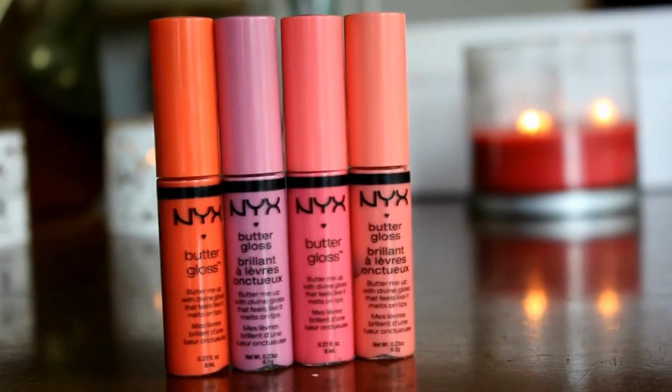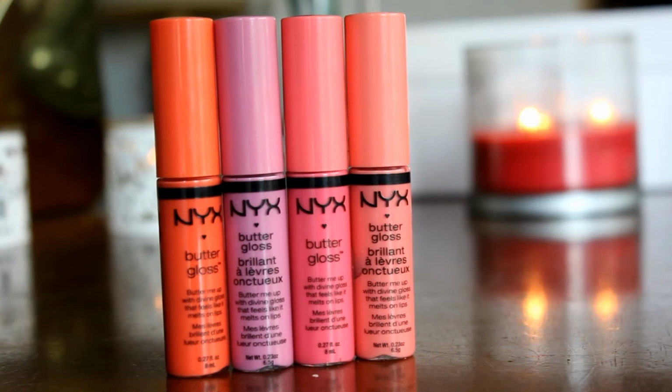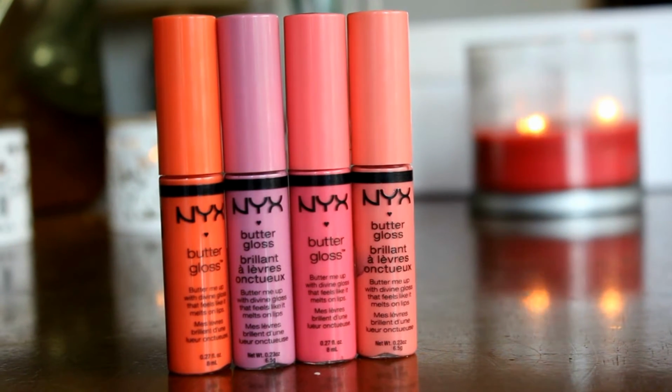Okay, now last for the lips. Easy stuff. NYX has lip glosses. These are $4 a piece. You don't even necessarily need a lipstick with it because they are pigmented. This one's Apple Strudel. I also have Cherry Cheesecake, which is like an orange. And I also have Peaches and Cream, which is a nice bright pink. See how pigmented those are?